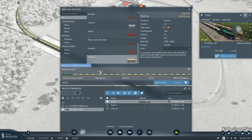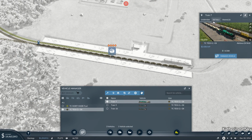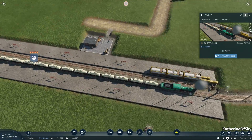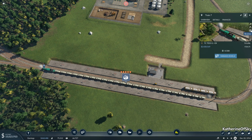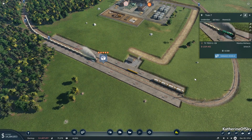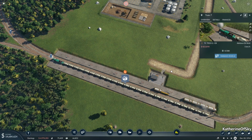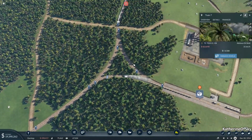Okay, so delete 2. Okay, and replace. Does that fit? Maybe. Okay, let's press play. Let's go backward and forward. Okay, how you doing, train? No, no, no. Go back. Reverse. Okay, it's gonna pull all the way in. Can it go out now, though? Yes. Okay, that's the important part. As long as it can go out, we're happier.